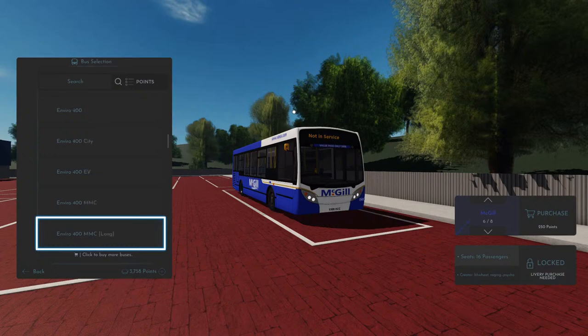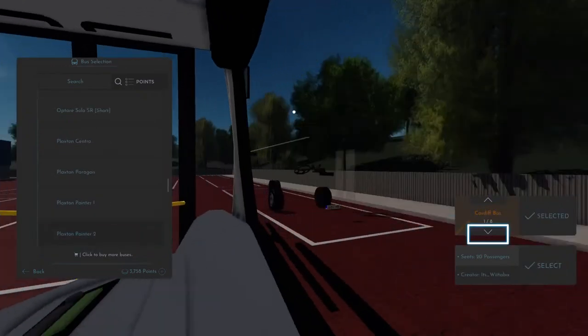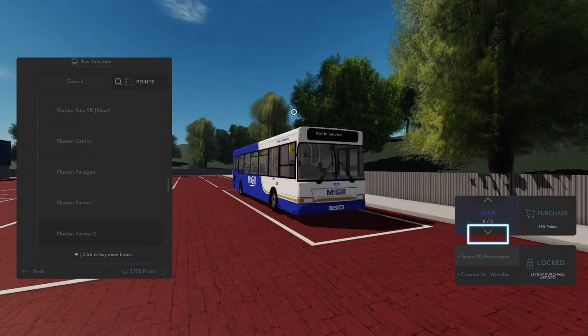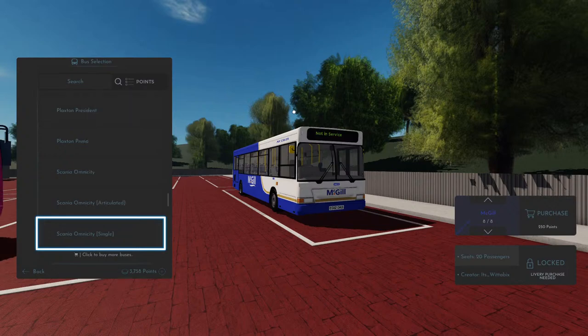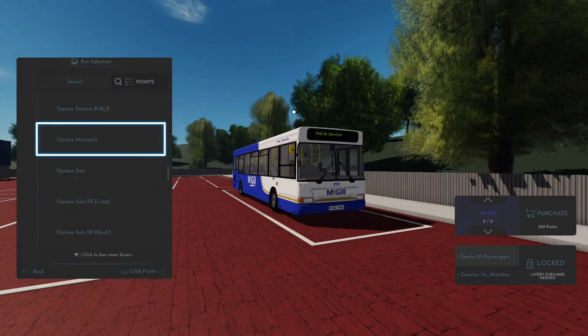But anyway, Platinum Pointer 2. Yes or no? Excuse me. Cardiff, Compass, first, McGill. So for McGill, it was never on Pointer 2, it was only on the Dennis Dart MPD. Yet now we've got it on the Pointer 2. Well, does that mean it's on the Dennis Dart? It should do, right? It's been a while, I don't know where you can find the Dennis Dart.